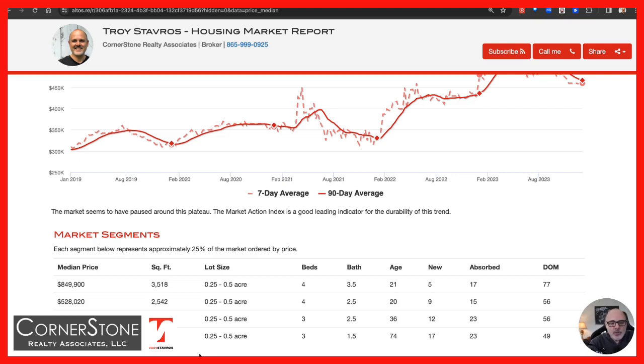That averages around 1,200 square feet, 3 bedrooms, 1.5 baths. The average age of those homes is about 74 years. But the thing that we want to watch is what it says here. So as of last week, 17 new listings came on the market in that segment, and 23 were absorbed.